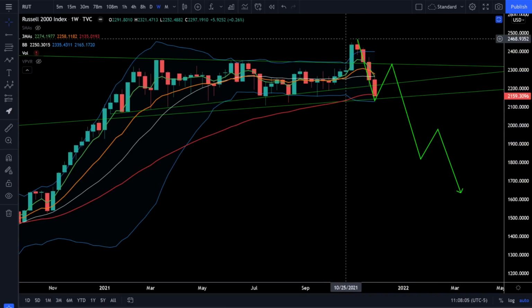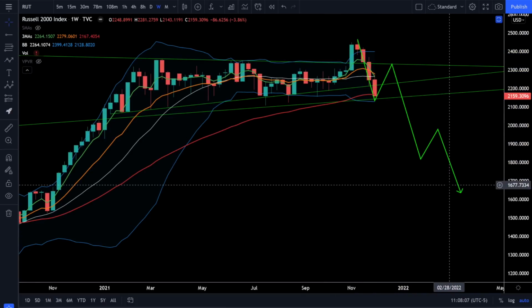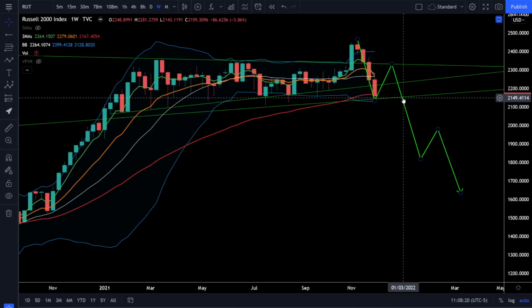That is what a bear market in the Russell 2000 would look like, and that would tell us we're going through a much more prolonged period of weakness in the whole entire stock market, because you're not going to see the Russell 2000 going into a bear market while the rest of the stock market continues to climb higher. So that's why I tell you to watch that critical support level, because if we do start breaking down below it, that will signal a bear market in the Russell 2000.